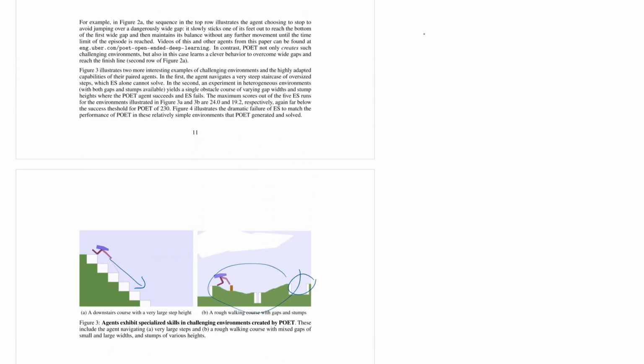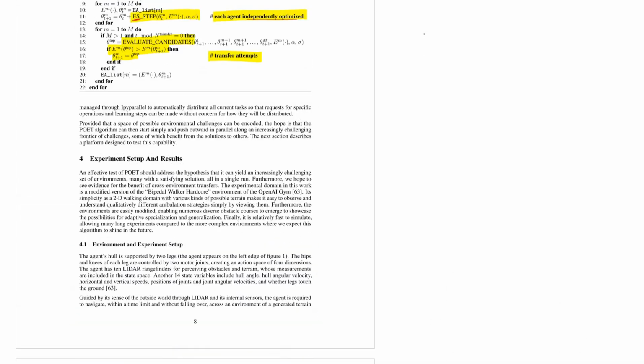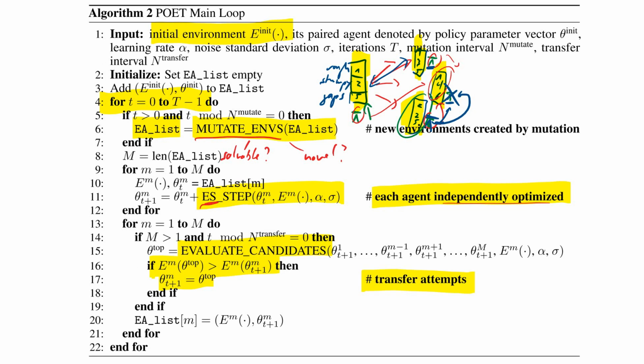And that's kind of how they determine whether an environment is new. All right, so that's basically the POET algorithm. You continuously create new environments by mutation. You ensure that they are solvable, not too hard, but hard enough. Ensure that they are novel. And then you optimize each agent for its own environment continuously as the process goes on.